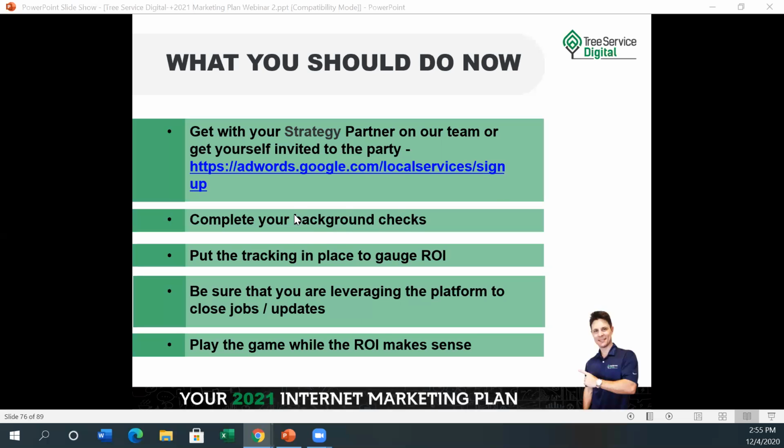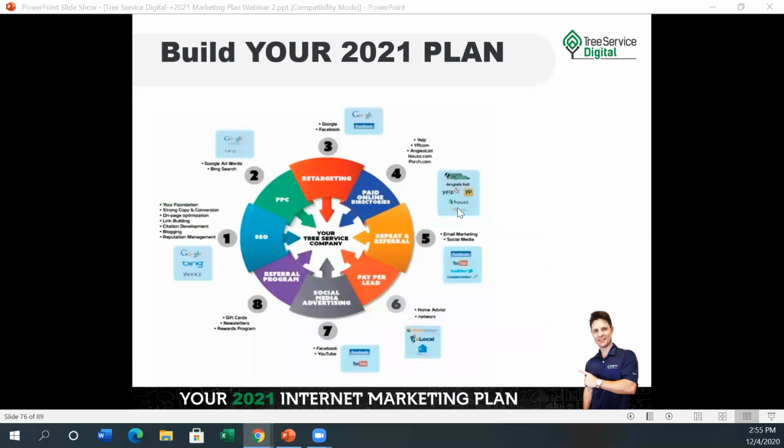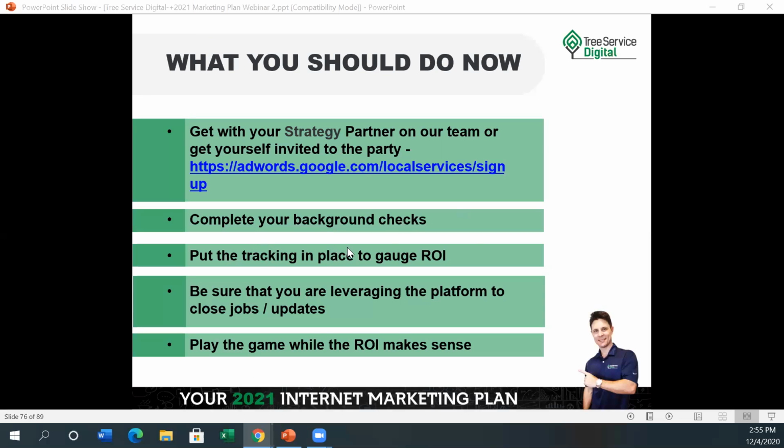But you've got to complete all your background checks. So that'll be number 1. And then you've got to put the tracking in place to make sure you're gauging and measuring your return on investment with the Google Local Service ads. Be sure that you're leveraging the platform to close the jobs and doing the updates, and play the game while the return on investment makes sense. Because right now in most markets, it still makes sense. It's still converting pretty well. People are still doing pretty good with it.